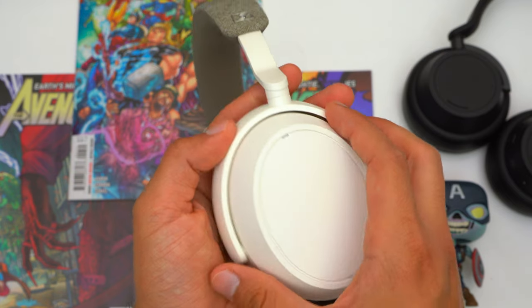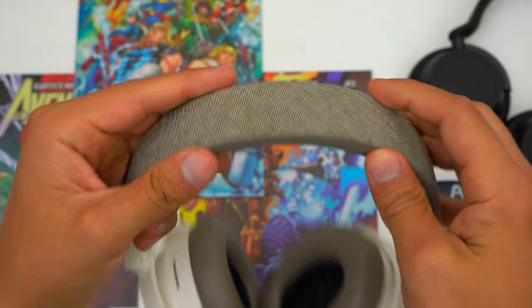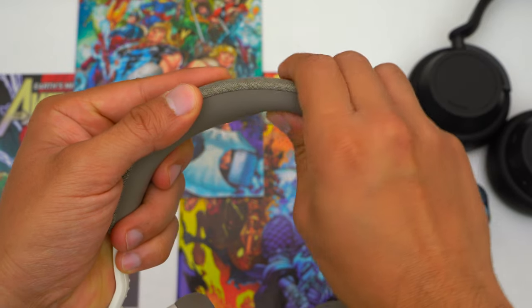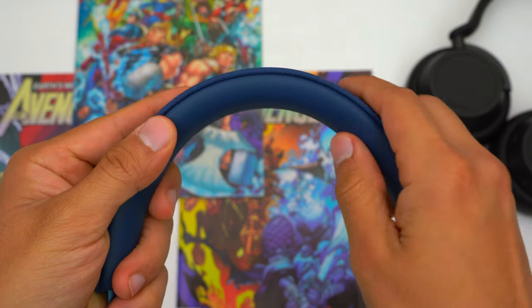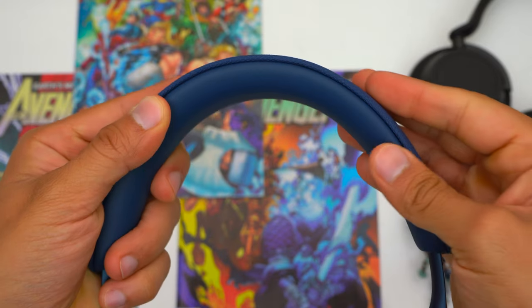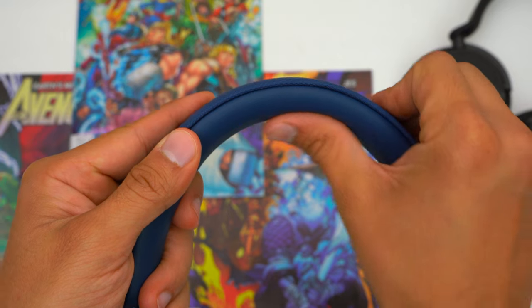Like I mentioned earlier, the Momentum 4s have padded silicone underneath their headband, but it isn't the softest. And I found that after wearing these headphones for like, let's say 40 minutes, they do develop a pressure point. Now, it's not a full-on hotspot, but it can get uncomfortable. Whereas with the PX7 S2s, this headband has more padding and it has more surface area, so pressure points are not an issue for this headband.